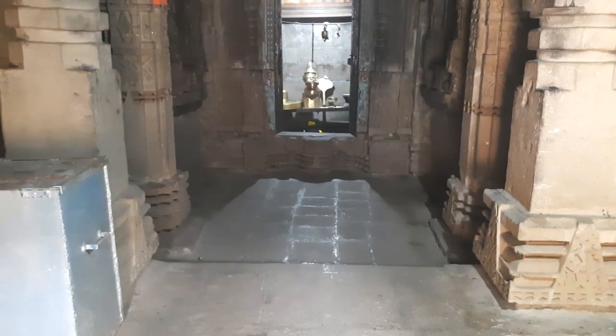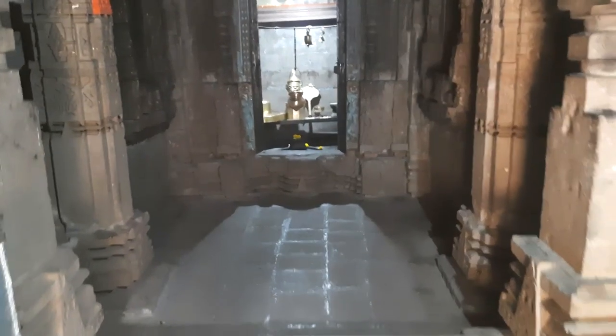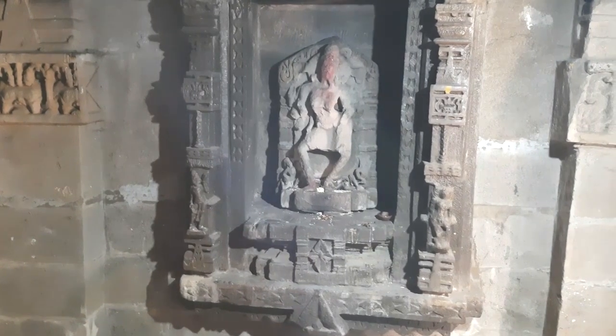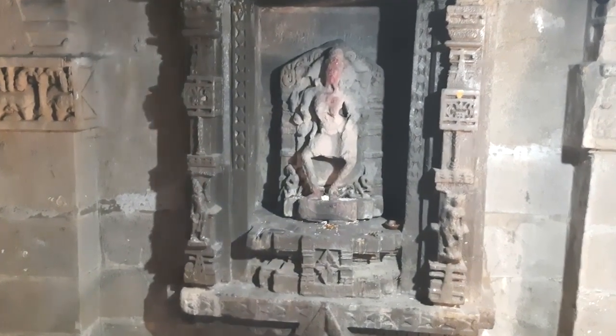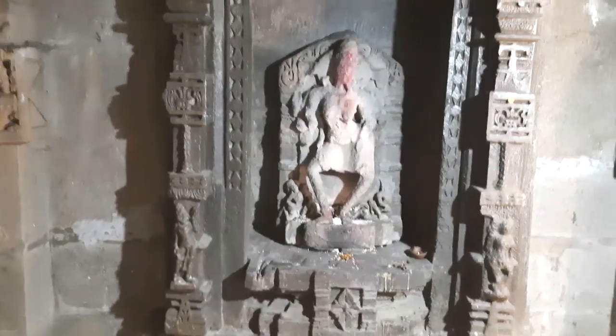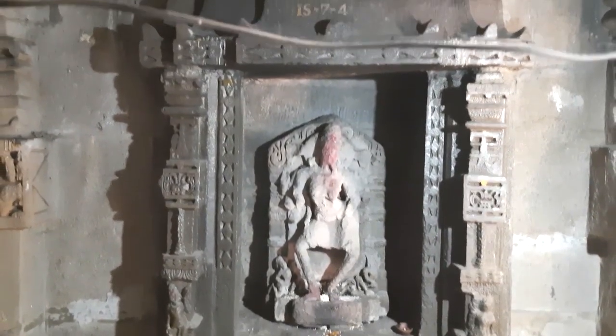Now I have come to Sabha Mandapa of this temple. On the right side I can see Dev Koshtak, a miniature temple where I can see carving of goddess Kali. Over the period the carving has worn out.